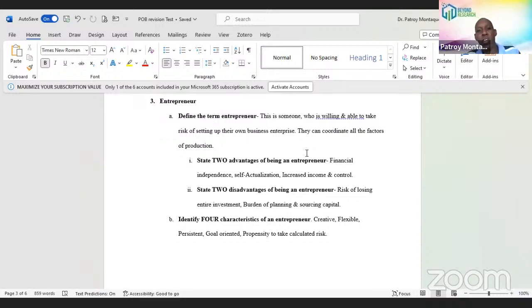State two disadvantages of being an entrepreneur: risk of losing entire investment. That's not good news. Yes, persons who are wealthy don't necessarily work for others. They have others working for them, right? But in that journey to becoming that person, you can lose everything that you have invested, right? So that's a possibility, which is bad news.